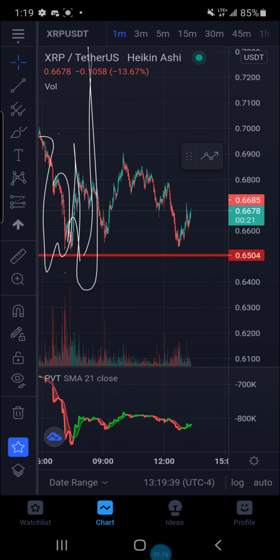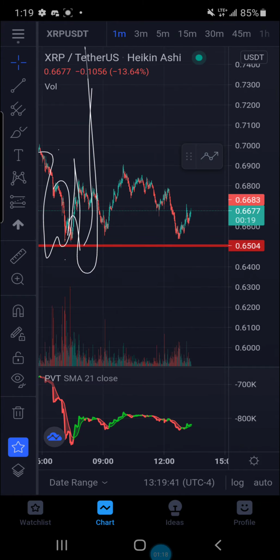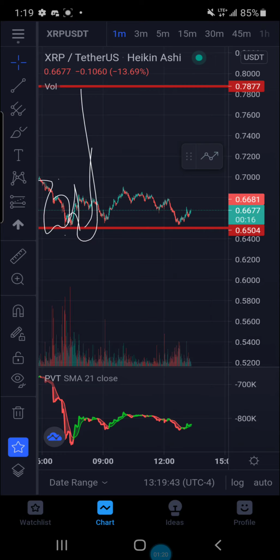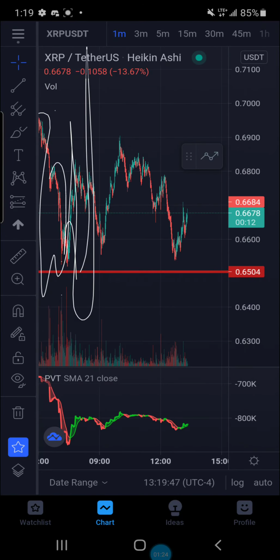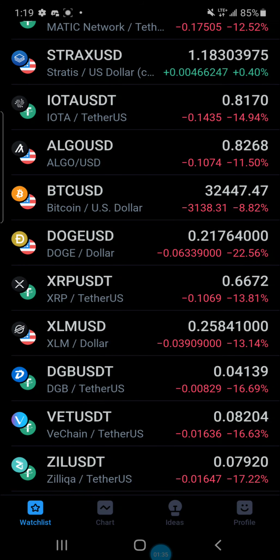If it does a sideways and up and we get an injection of volume here, I would expect XRP to at least go to 78 cents. But the fact that it didn't even do anything yet, it's kind of just holding this level, trading sideways. So there's not much we can really do. We haven't made anything. We haven't lost anything really. But I bought DGB at 4156. So it's exactly where I bought it.